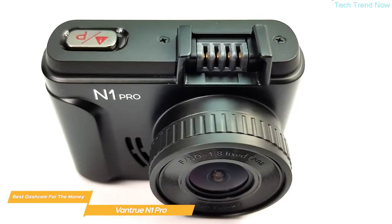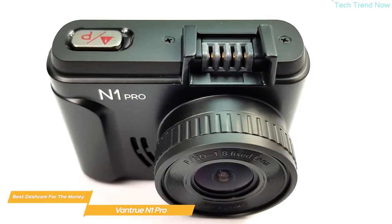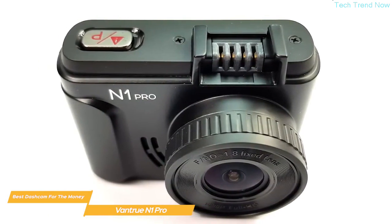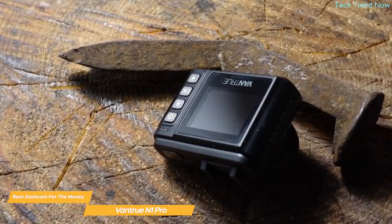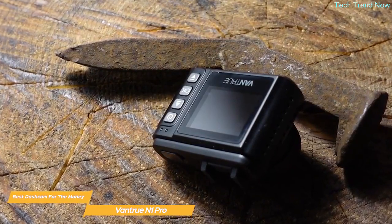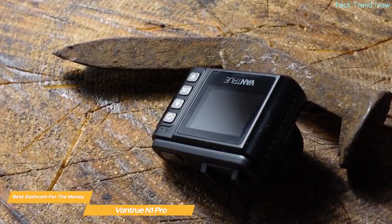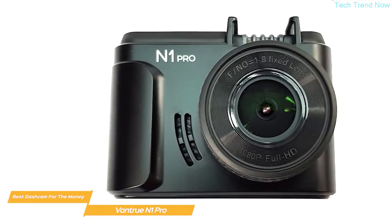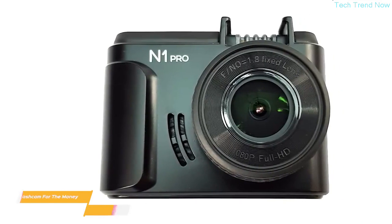Overall, the Vantru N1 Pro is a great choice for anyone who is looking for a budget-friendly dash cam that still provides excellent video quality and features. With its 1080p HD recording capabilities, G sensor, and parking mode, you can be sure that you're getting a dash cam that provides excellent protection in case of an accident. And if you're looking for a dash cam that offers excellent value for the money, the Vantru N1 Pro is a great choice.